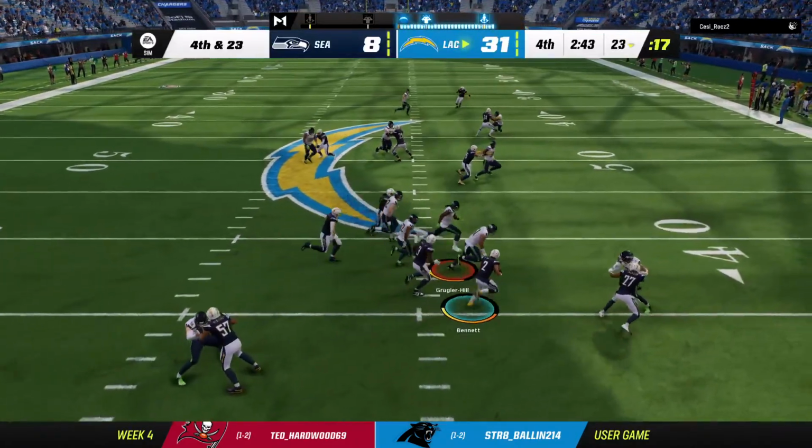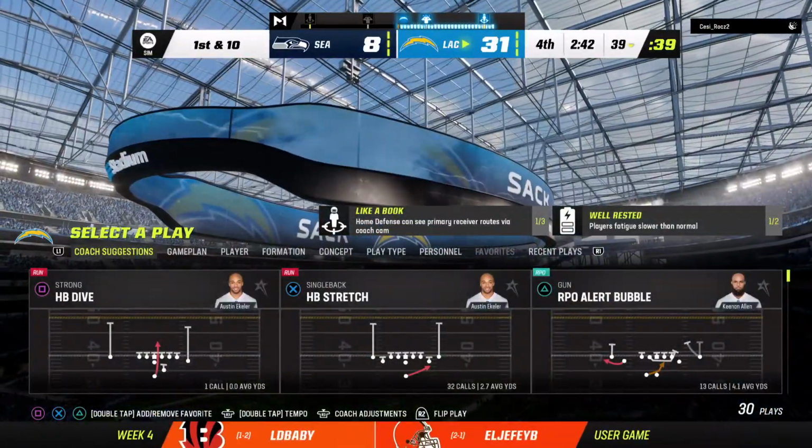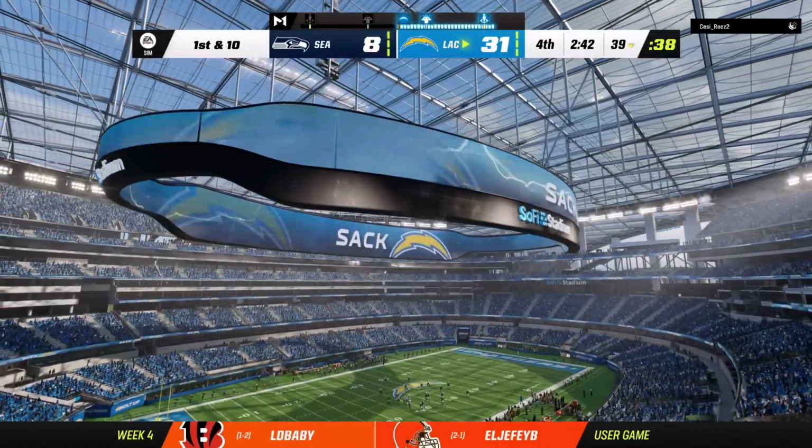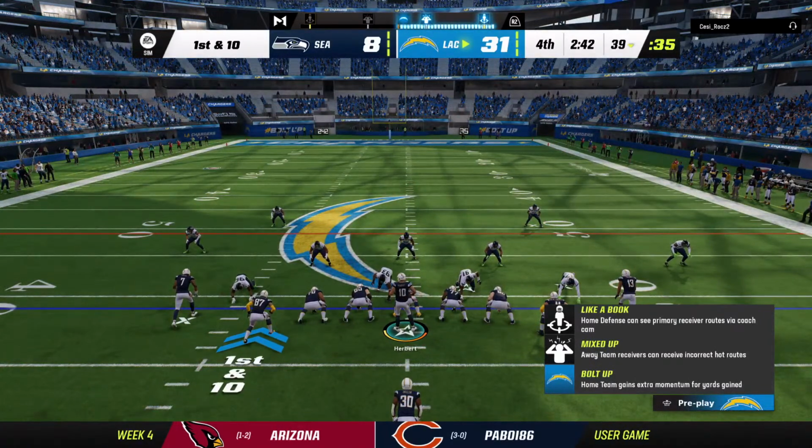Fielded at about the 28. A nice return there of 11 to help mitigate a good punt. And out will come the offense as they take over. The Charger drive about to get going.